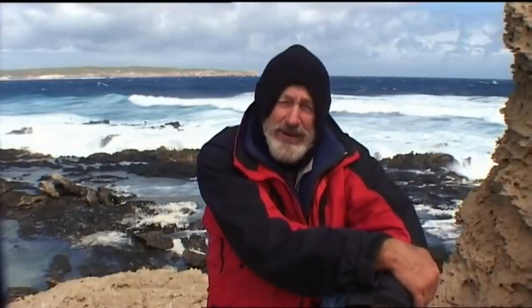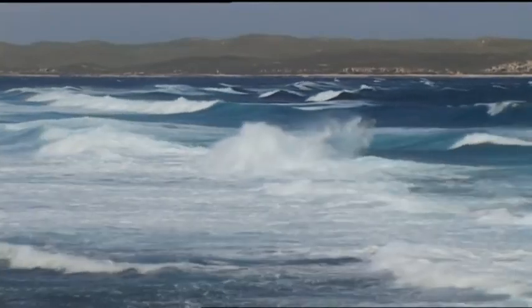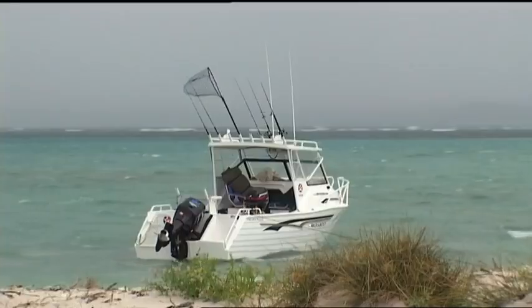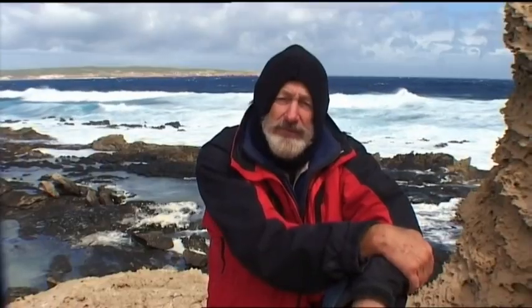Well, we're stuck on the bottom end of Dirk Hartog Island. On the radio, they're talking about gale force winds. There's a cold front coming up the coast, and it's already bitterly cold. And there's nothing that we can do but put the boat in one of these sheltered bays and just wait for the winds to drop.